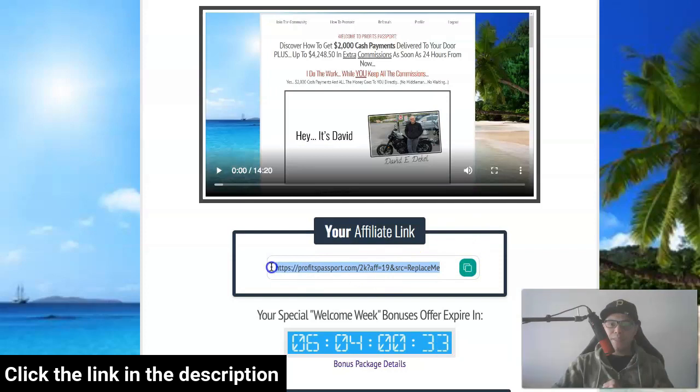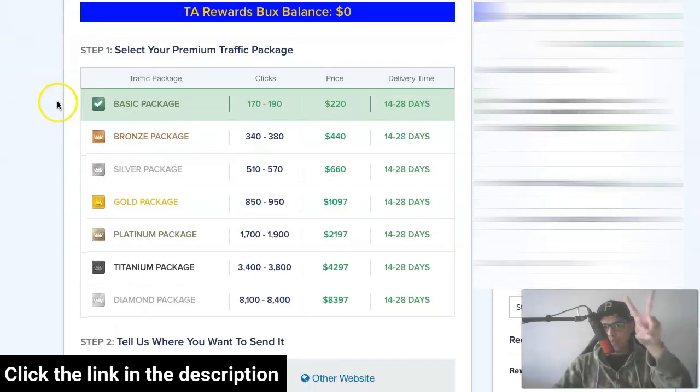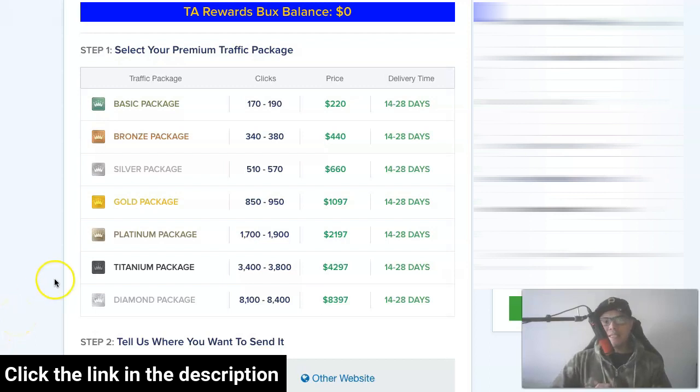So you simply copy this link or click this button and then go to Traffic Authority. Coming from the reseller, you go to the traffic store. So when you go to the traffic store, there are two simple steps that you have to do. So step number one is you need to select the traffic package that you want to purchase.